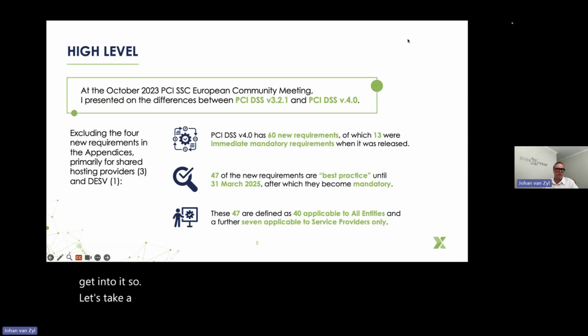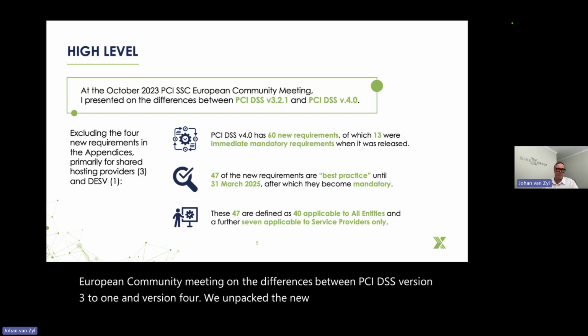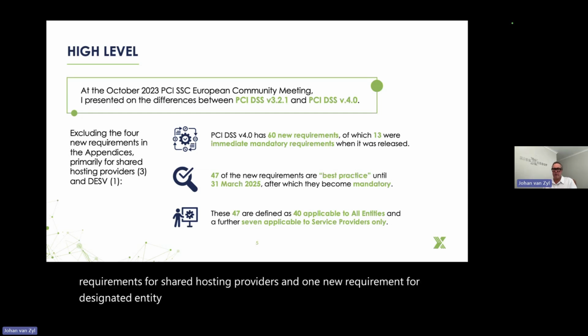In October 23, I presented at the PCI European Community Meeting on the differences between PCI DSS version 3.2.1 and version 4. We unpacked the new requirements. We excluded the appendices. In the appendices, you've got 3 new requirements for shared hosting providers and 1 new requirement for designated entity validations. So we just focused on PCI DSS, the 12 requirements.